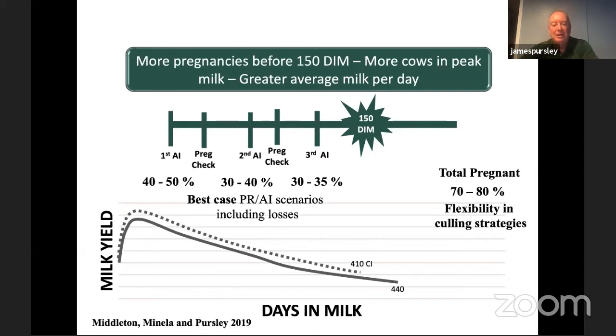Certainly, it allows you flexibility in culling strategies. The thing you've got to remember here is that you're doing this now to plan for milk income a year later, basically, or even a little bit longer than that. So this increase comes from pushing to get all your cows, or as many of your cows pregnant as possible, and most of you are only going to get 70% or so that are going to make it to the next lactation. That would be fantastic.